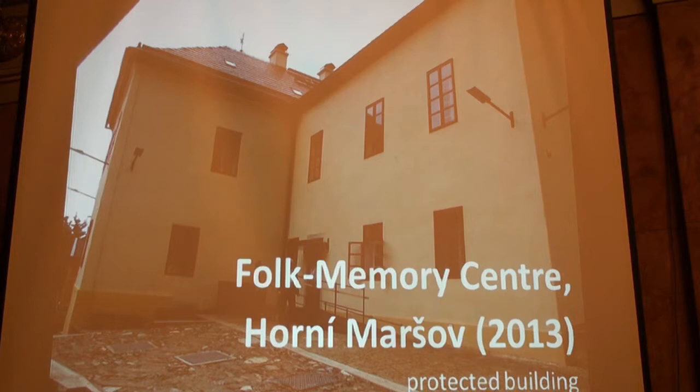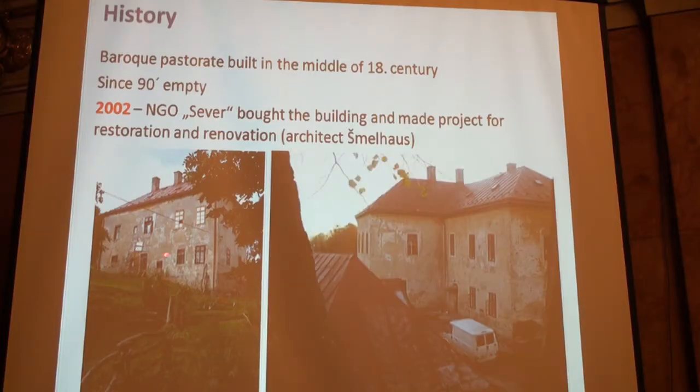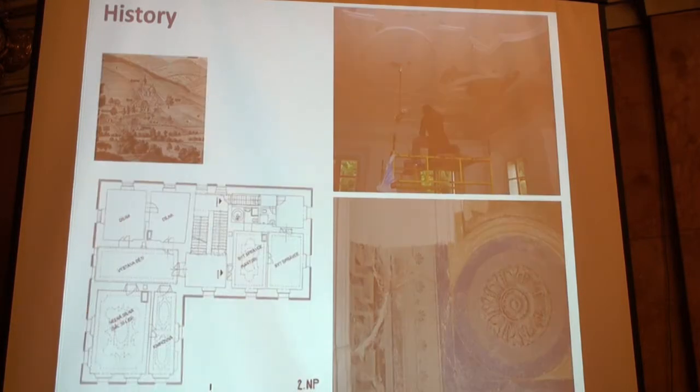Another project, Folk Memory Center in Horní Maršov. This is in the mountains in the north of the Czech Republic. This building is protected. I would go a little bit faster. This is how it looks before the renovation. In 2002, an NGO called Sever bought the building and made a project for restoration and renovation. Architect Schmelhaus is the author of that. During the preparation of the project, the former decoration was discovered under a layer of other paintings. Because this building is protected, it was necessary to keep this decoration.